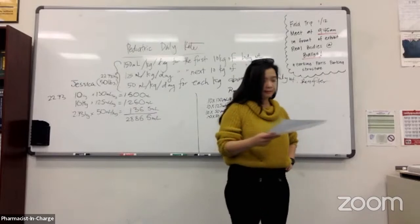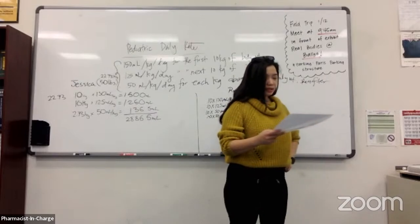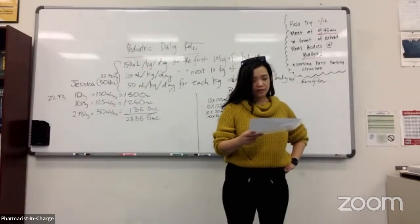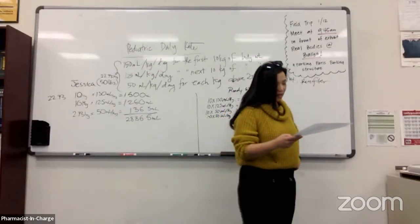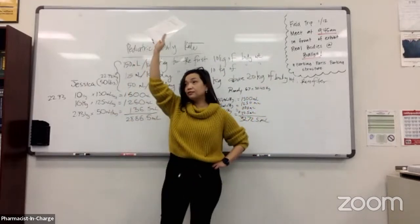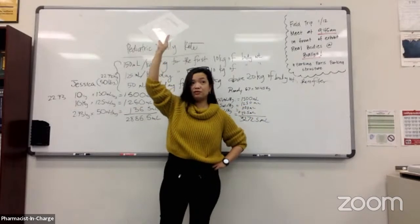Just calculate, okay? Gregory, who weighs 27 pounds, convert that to kilograms, will receive 1,488.35 milliliters. Who got everything correct? Hands up. Good job. Okay, that means you're not confused anymore.